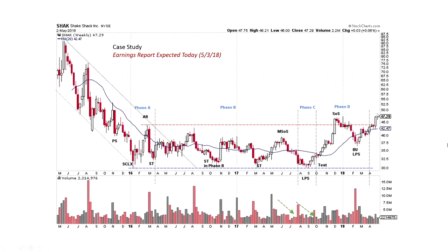So what we'd want to see is any kind of a backup or pullback to have volume diminish as it's doing that. Here you can see these two down weeks come on very low volume. So that's constructive, very constructive. This pause week here comes on very low volume. And so now we're out.